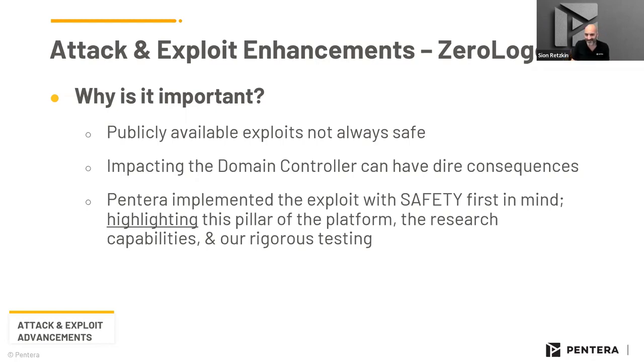And as always, and this wasn't special because this is what we always do, we implemented the exploit with safety in mind. No downtime, no blue screens of death, and so on. And remember that this is one of the pillars of our platform.